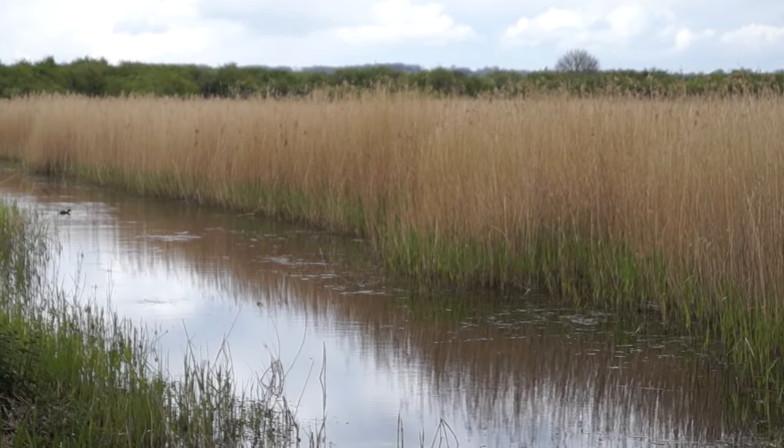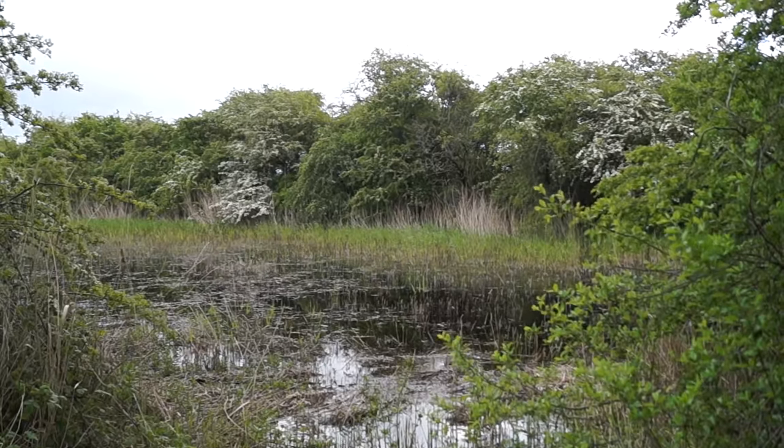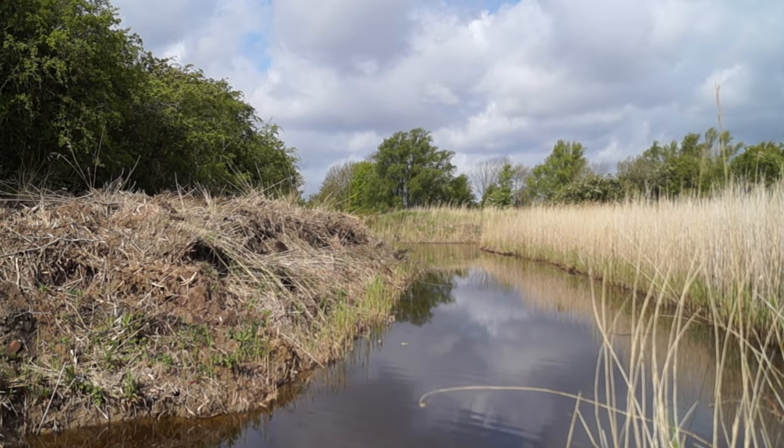We manage the reed beds in two quite different ways. One is just the annual sort of rotational management by cutting the reeds and or burning them, and that's A, to slow succession down, and B, to sort of reinvigorate them. But secondly, we do a lot of work with water around or within the reed bed.